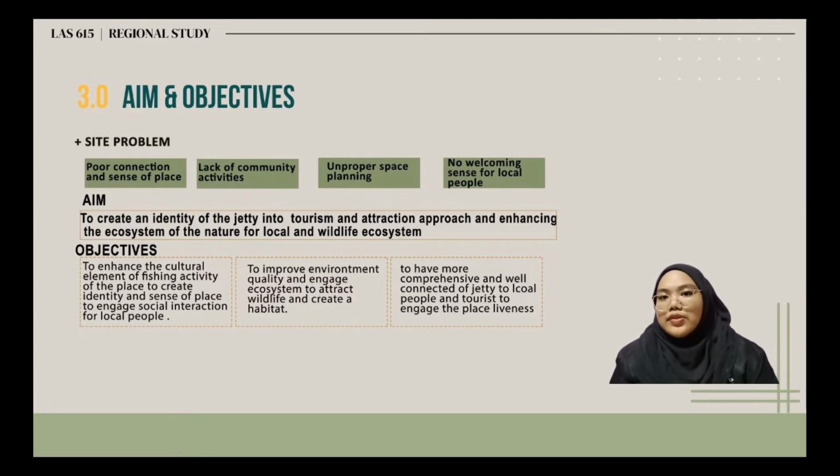The aim is to create an identity of the jetty with a tourism and attraction approach and to enhance the ecosystem of the nature for wildlife and people. This aim comes with three objectives, which is first, to enhance the cultural element of fishing activity of the place and to create identity and sense of place to engage social interaction for local people.